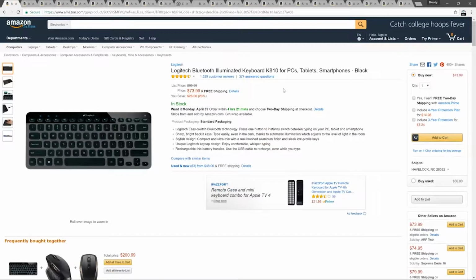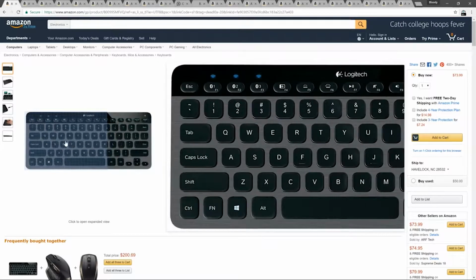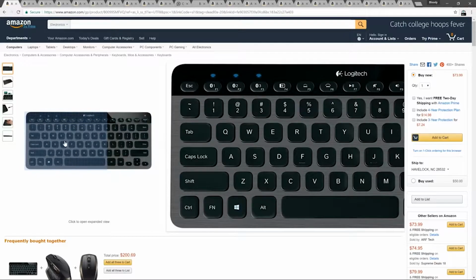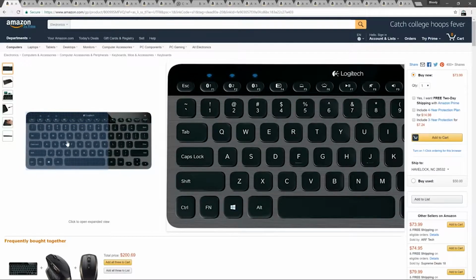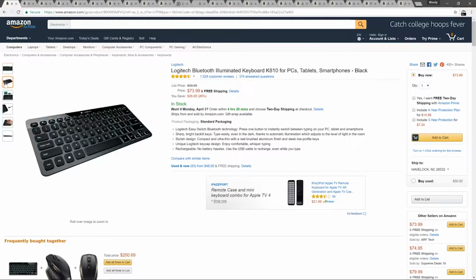The next item is one of my favorite items, the Logitech Bluetooth illuminated keyboard, the K810. The K810 for PCs, tablets, and smartphones. This keyboard is really good because it is Bluetooth, and as you can see, there's 3 Bluetooth lights. You can switch between 3 different Bluetooth settings. The first setting is for my computer, the second setting is for my PS4, and the third setting is for my tablet. It's a really convenient keyboard to have, and I actually looked specifically for something that can do this because I got tired of unplugging the little USB dongle and plugging it into my PS4 or plugging it back into my PC just to use a keyboard, or using 2 different keyboards was really annoying as well. This saved me a lot of hassle.